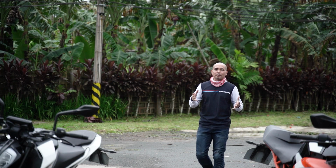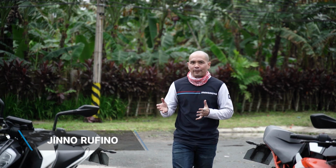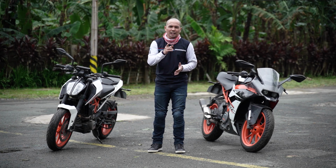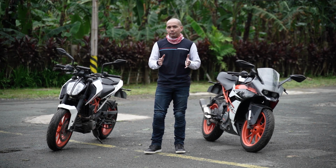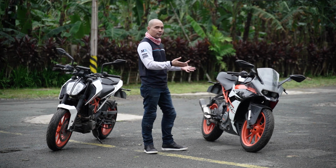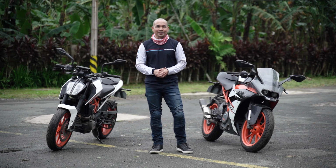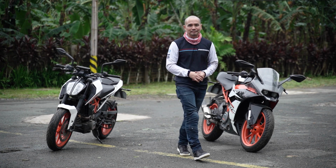There's something special about KTM's 390 range of motorbikes, and local manufacturing has brought the brand to new heights in the Philippines. Plus, it's given it lower pricing as well. But it does pose a little bit of a problem. Which of the road-going 390s do you get? Will it be the RC390 or the 390 Duke? Let's find out in this episode of Beyond the Ride.